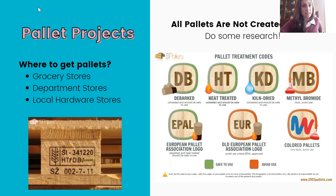When you're looking at the pallets, you want to look for certain things. Some of them will have labels. I would tell you to be wary if it's not labeled at all, and to not use it or use it at your own risk, because pallets have been used to transport lots of things. Theoretically they shouldn't be dirty or infected, but you don't know where it's been or how many times it's been reused. So you want to be careful.